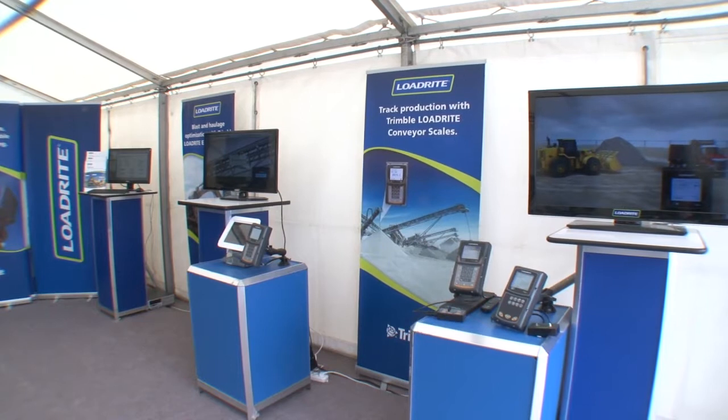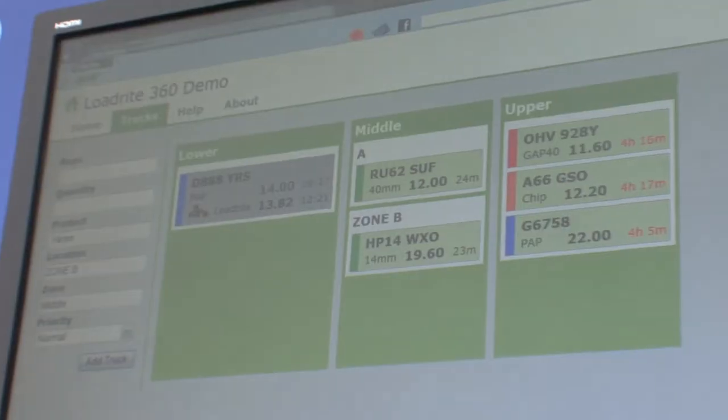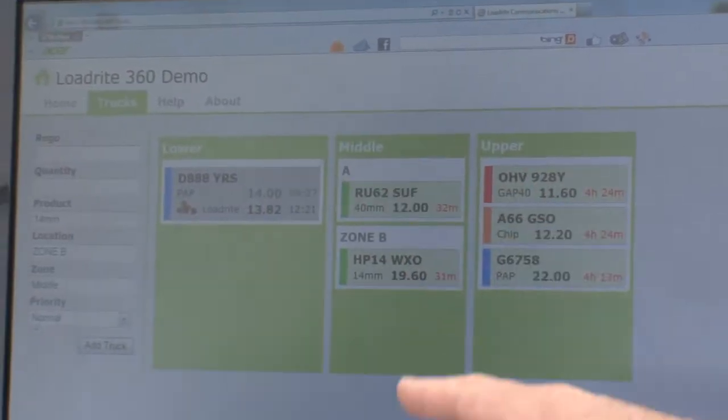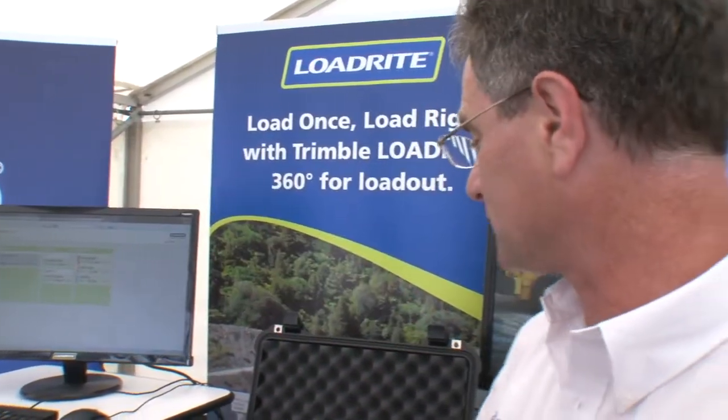I'm at the Trimble Loadrite stand looking at some of their very exciting crushing and screening performance monitoring solutions. So this is our new 360 for loadout. What we're doing is taking the information from the weighbridge system and integrating that with the scale. It reduces a lot of the extra work that an operator at the weighbridge needs to do, no double handling. We're building up the trucks coming into the site and feeding that information directly from their system into the wheel loader.